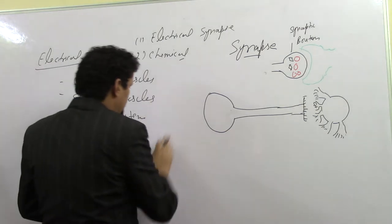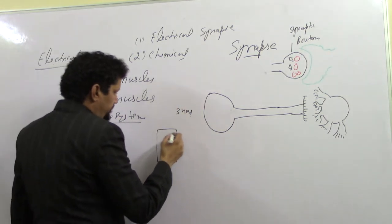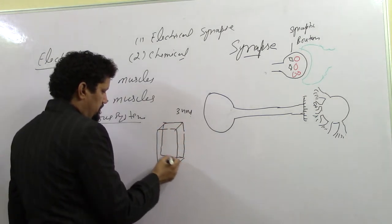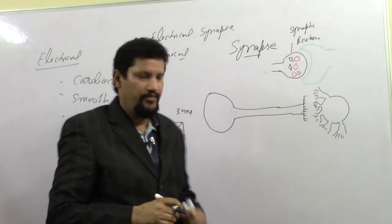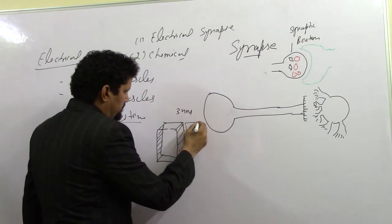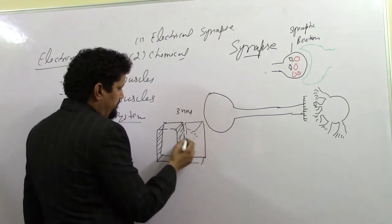So these are synapses formed between two adjacent cells having a gap of 3 nanometer or less. As you all know, or hopefully you know, about the domains of the cells: the cell has the upper domain, the basal or lower domain, and the 4 lateral domains. So this is one domain of the cell, and the other cell which is coming in contact with this cell, having a 3 nanometer gap, are close to each other, forming the gap junctions.